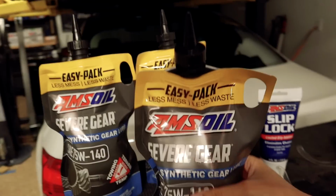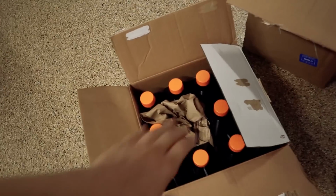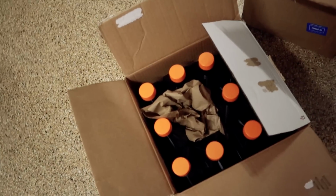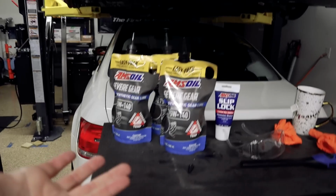That is it. Now I'm pretty sure that this is actually going to be a little bit of a pain to fill up, because I'm not really sure how this packaging is going to work. So I don't know, we'll see. I know this is going to be really easy for the rear differential to fill up. The only thing that I'm not looking forward to is all of this transmission fluid, because you have to pump this, and this is the one that has the most fluid. But either way, we need to take care of this. So let's get back to it. Let's start draining everything, and then let's go ahead and fill up.